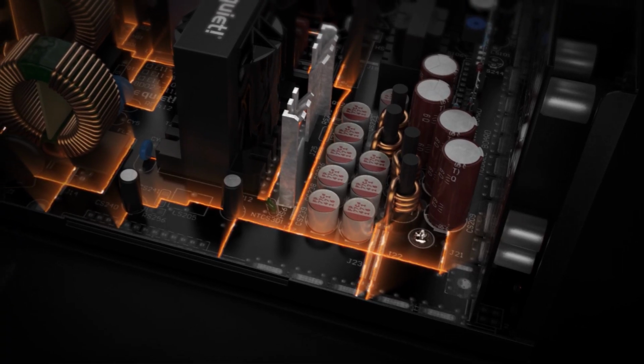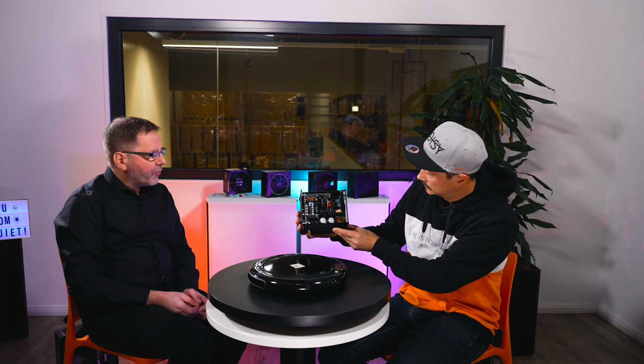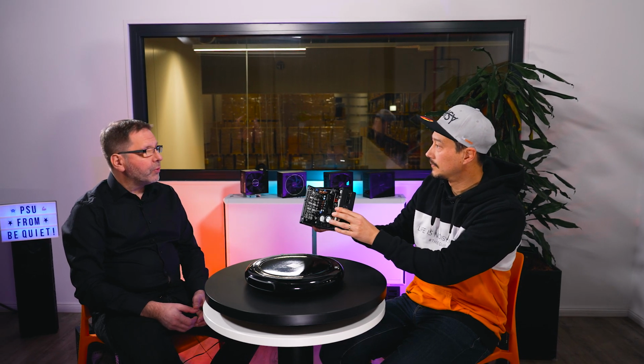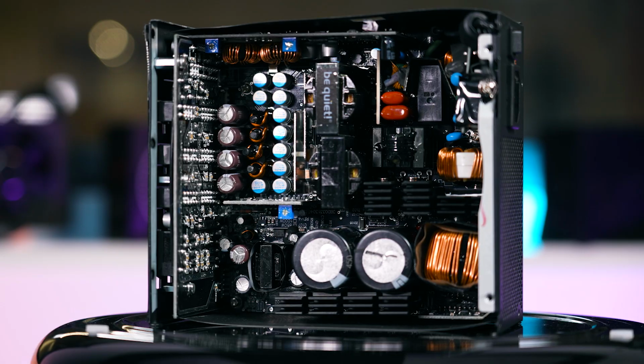That starts with the almost inaudible Silent Wings 3 fan, the oil bearing of its 6-pole motor. Then we have the funnel-shaped air intake on the PSU case, which minimizes turbulences. We added an innovative internal wire-free design. Sounds trivial, but it's very important because the lack of the cables on the DC side makes the PSU run cooler, which increases the longevity of the components and also lets the fan spin slower, making it even quieter. Thanks to these features, the Straight Power 11 is the quietest power supply we have.